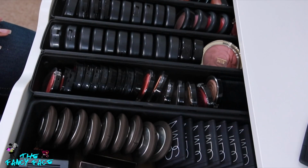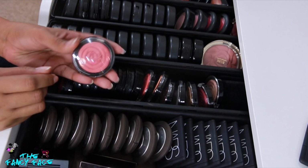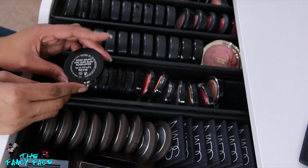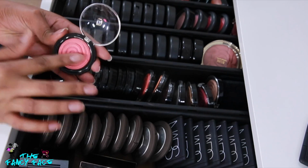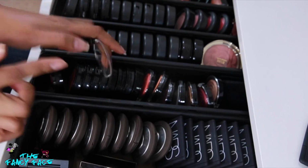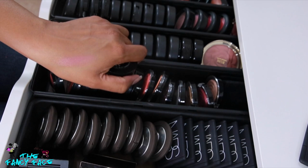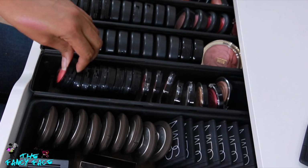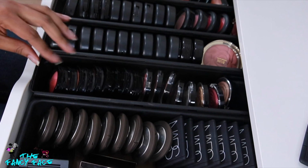Moving over to the other section, I have my Laura Geller blushes. I love these. These are the Baked Gelato Vivid Swirl blushes. I think I have all of them. This is Rosewater, which is a beautiful, it's a really light pinky shade. It's like a rosy pink. It has shimmer to it because it's baked. It's beautiful. So it looks like I really had my matte blushes in front and then that Rosewater was just hanging out because I have them organized by brand.